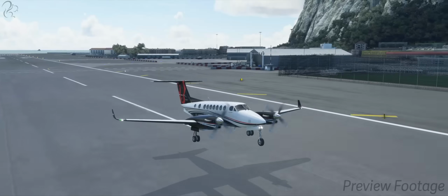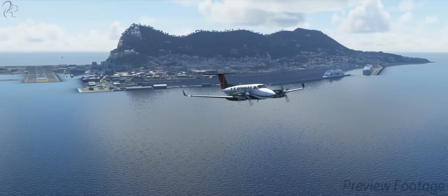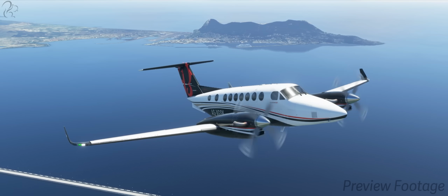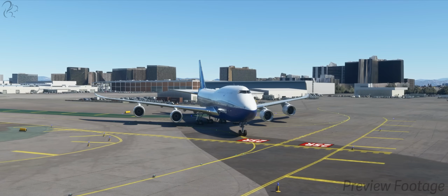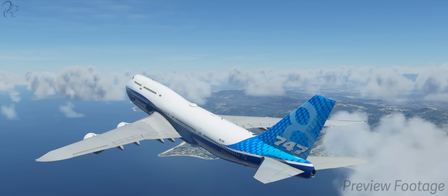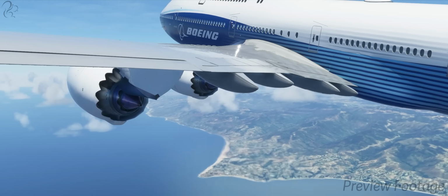Standard gets 20 aircraft, Deluxe adds another 5, and Premium Deluxe another 5 again. Standard comes with a good mix of GA, turboprop, jets and airliners, including an Airbus A320neo and a 747-800. If you want to fly the 787 Dreamliner though, you'll need the Premium Deluxe.